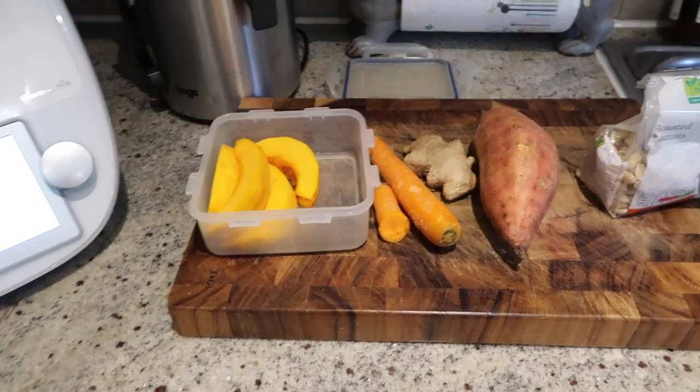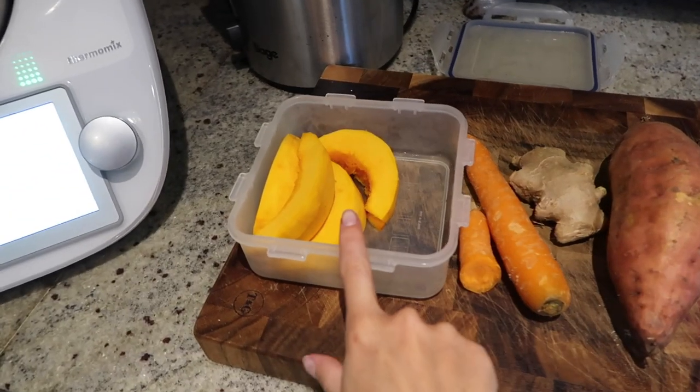But I do have the other half of the pumpkin from my risotto fail, which I'm now gonna make a soup with. So I think I'm gonna do pumpkin and ginger soup. Should be nice and easy, so let's do it. So it doesn't look terribly exciting, but I'm gonna be popping in my pumpkin flesh.